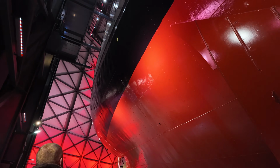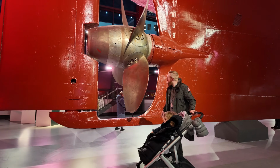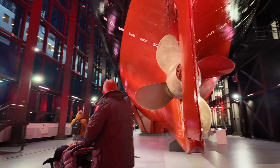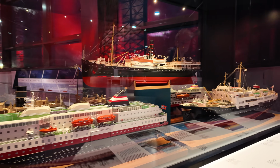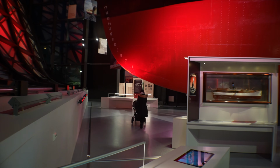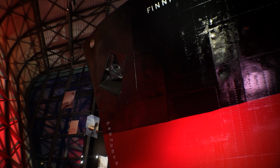Whoa! Whoa, bag. Look at how big it is. This is what makes it go left and right. This is how you turn. Scale. They literally put the entire ship in this room. As Jack says, to put a person next to it for scale, I'm only 5 foot, so we didn't put a big person next to it.